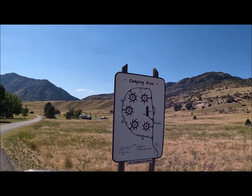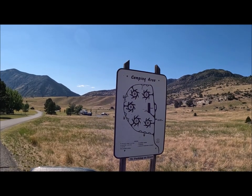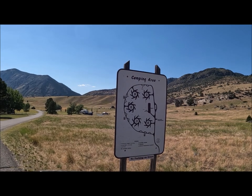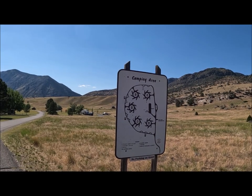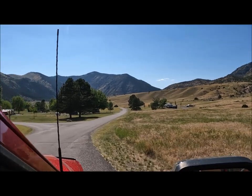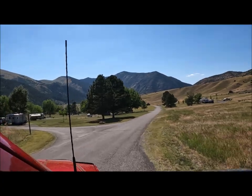So we're here at the Lewis and Clark Caverns RV Park. They have an RV park here right before you go up to the cabins. We're going to show you real quick the RV park. We're just going to do a little quick drive around.